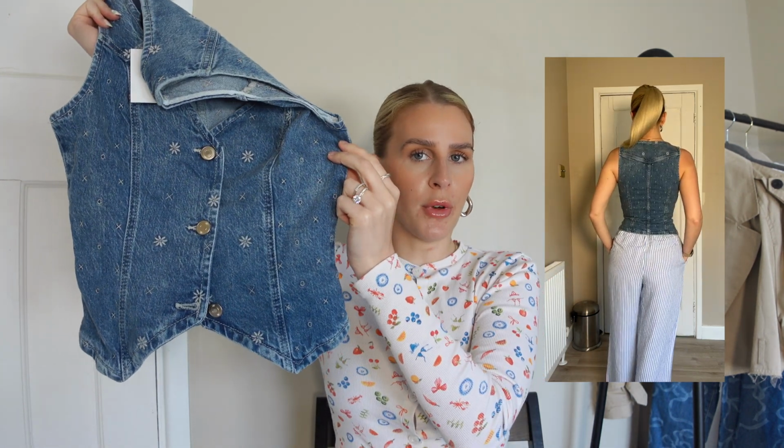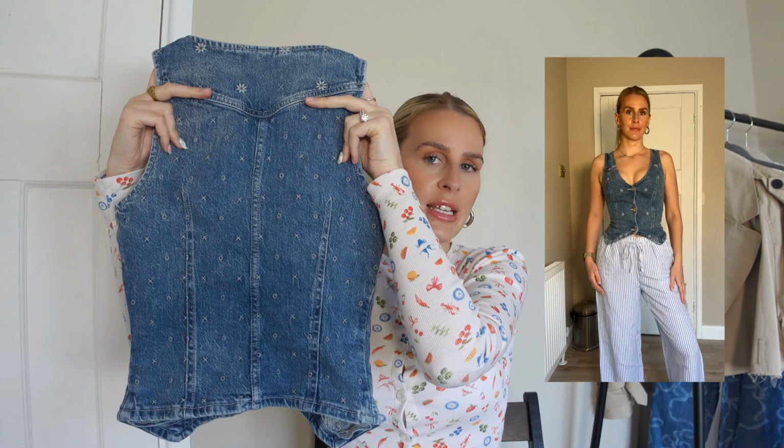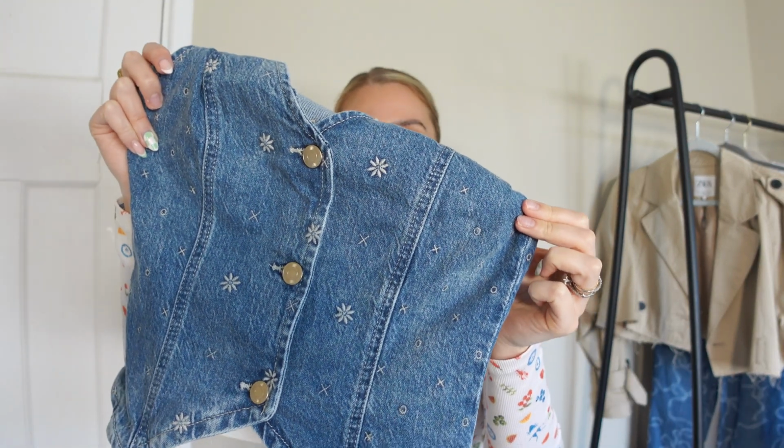This is actually a little bit stretchy as well, so it fits really nice, but it doesn't feel suffocating on. It's a lovely length, so it does go to sort of below my belly button. I love the bottom of the waistcoat. The fact that it's sort of an inverted V gives a really nice structure and shape to this top. Then the back of this top, you've got stitching down the middle and through the sides. All the buttons on the front are gold rather than silver. I just think these look much more subtle rather than a shiny silver button on the front.